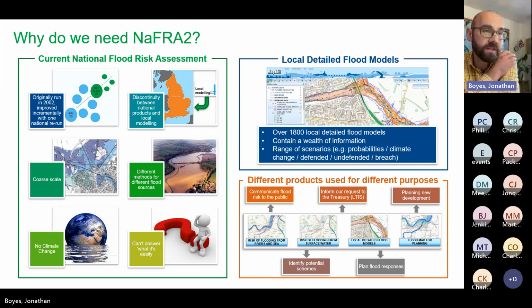So what that all means essentially is, over the years, we've built up into a position where we've had different products which we use for different purposes. So we've got the risk of flooding from rivers and sea on NAFRA. We've got the risk of flooding from surface water, done with a different methodology, shown at a different scale. We've got our local detailed flood models, which we only really use internally. And then right over on the right hand side, we've got the flood map for planning, which drives a lot of spatial planning decisions. But essentially, the point I'm trying to get across here is we've got very different products, different purposes, lots of different uses, and the whole picture isn't quite as neatly put together as it could be.